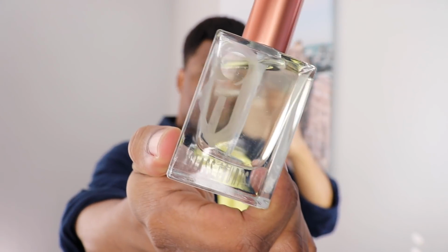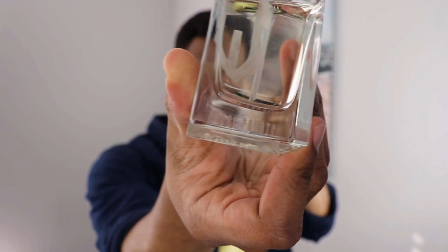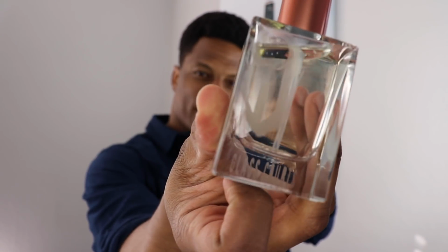Fresh and citrusy, but sweet, kind of creamy. Very pleasant. Again, simple but pleasant. Eau de parfum, it is gonna last a little while and pretty inexpensive. I think these are about 40 bucks. Definitely worth looking into, not gonna break the bank. Cool design for being so simple. You got the branding there on the front, and then if you can see through the bottle, you see the name of the fragrance etched into the back.